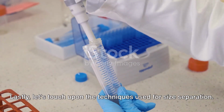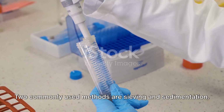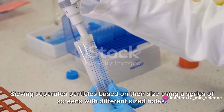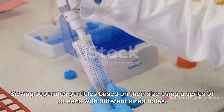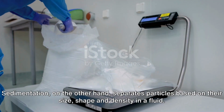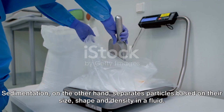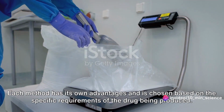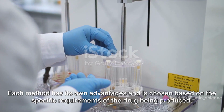Lastly, let's touch upon the techniques used for size separation. Two commonly used methods are sieving and sedimentation. Sieving separates particles based on their size using a series of screens with different sized holes. Sedimentation, on the other hand, separates particles based on their size, shape, and density in a fluid. Each method has its own advantages and is chosen based on the specific requirements of the drug being produced.